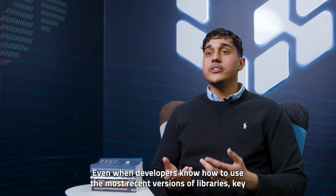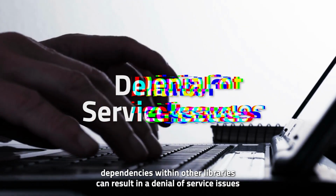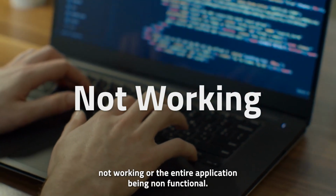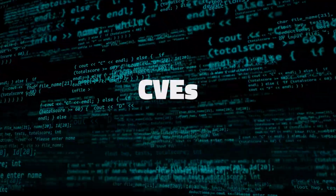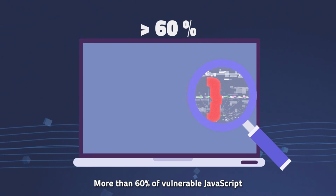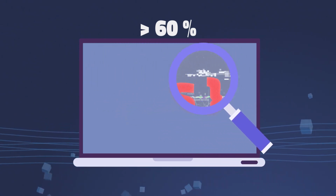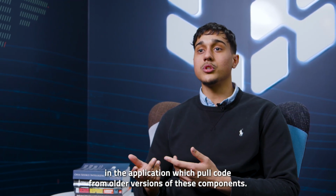Even when developers know how to use the most recent versions of libraries, the key dependencies within other libraries can result in denial of service issues, becoming part of the application with certain components either not working or the entire application being non-functional. Developers can't just look at common vulnerabilities and exposures, or CVEs, to keep track of vulnerable libraries, because not all vulnerabilities get assigned CVEs. More than 60% of vulnerable JavaScript libraries have security flaws without corresponding CVEs. These key dependencies are usually included in the application, which pull code from older versions of these components.